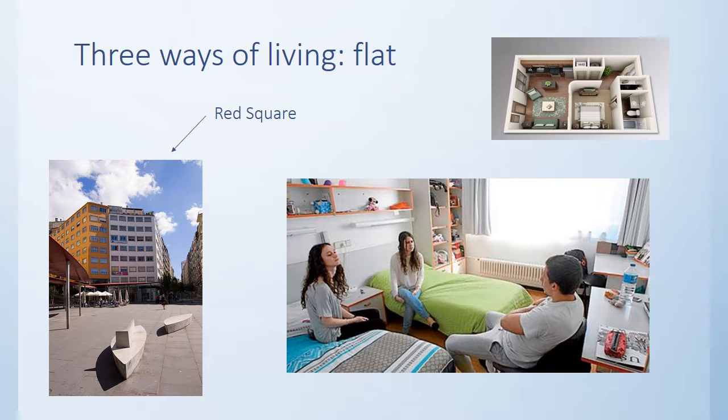An advantage of living in a flat is that you don't have to be home at a specific time. You don't have a curfew that you have to stick to. An important matter to keep in mind when you are looking for a flat is its distance from your faculty. The majority of the students that live in the Galician capital are located near the Red Square, one of the most central points of the city, near the South Campus.